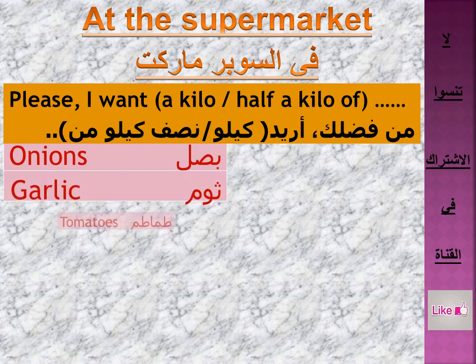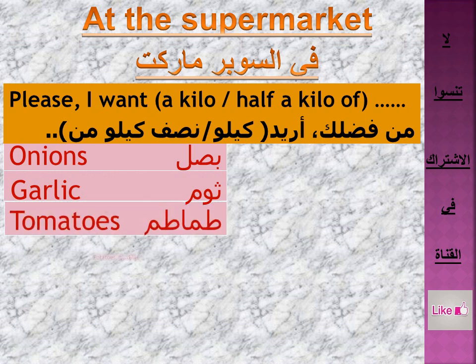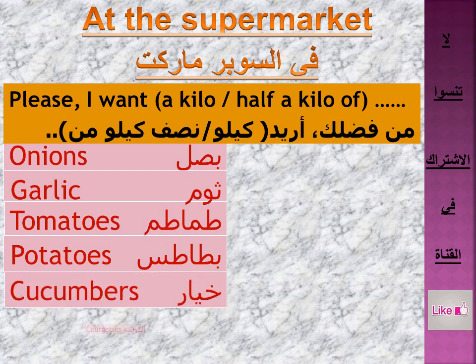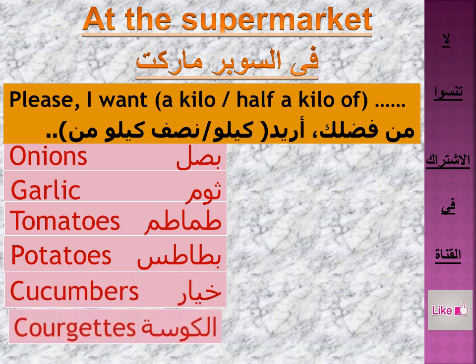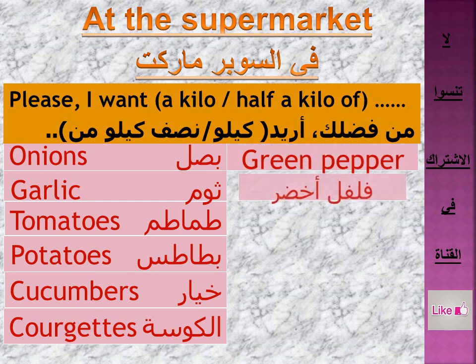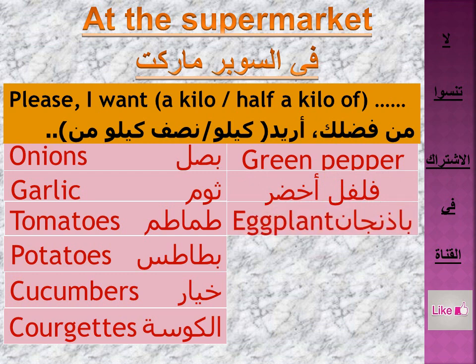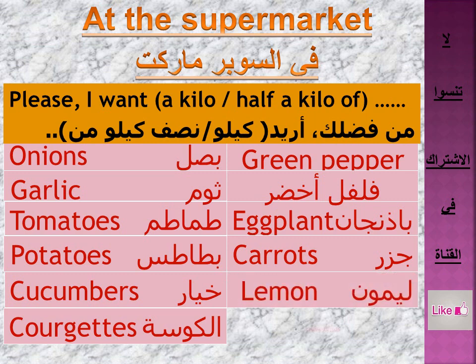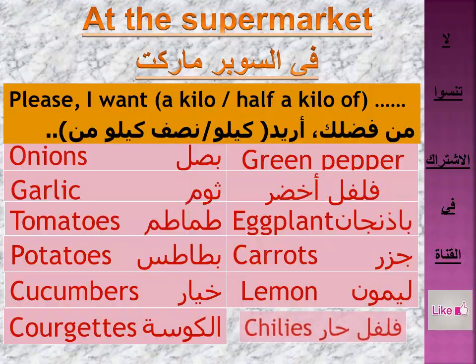Tomatoes. Please, I want a kilo of tomatoes. Potatoes. Please, I want a kilo of potatoes. Cucumbers. Please, I want a kilo of cucumbers. Courgettes. Please, I want a kilo of courgettes. Green pepper. Please, I want a kilo of green pepper. Eggplant. Please, I want a kilo of eggplant. Carrots. Please, I want a kilo of carrots. Lemon. Please, I want a kilo of lemon. Chilies. Please, I want a kilo of chilies.